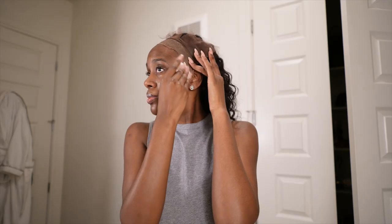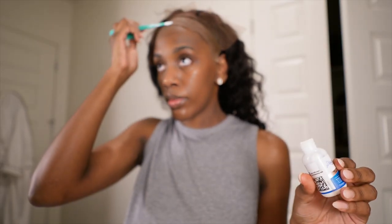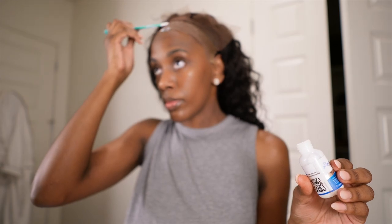Now, typically you would want to use alcohol right now to get off any excess glue or spray off your forehead before you apply your actual glue, but I didn't have any, so I used that Glow Tonic by The Ordinary. It worked pretty good. And then I used my Ghost Bond XL glue. I get this off Amazon as well. I'll link it.